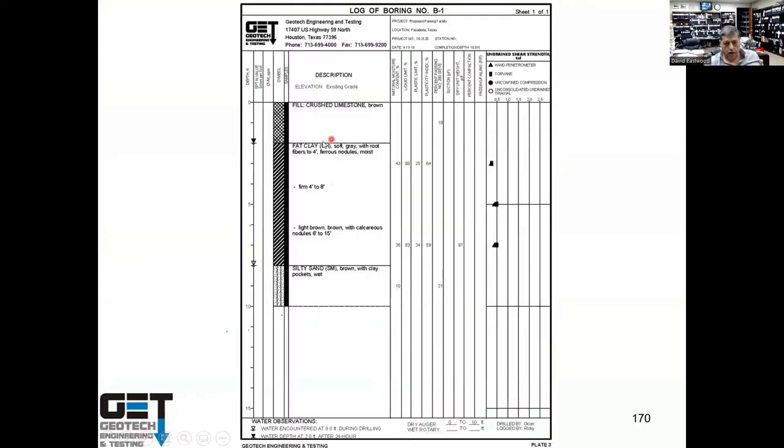You develop a boring log. In this case, you have from 0 to 2 feet, you have crushed limestone. Below that, you got fat gumbo clay with PI of 64, highly expansive soils, strength of about 1,000 PSF, not very strong. And below that, you have silty sand.